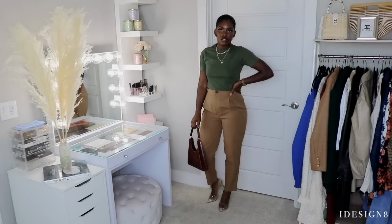Alright, you guys, so just wanted to show you a little work look really quick. Nice casual look for work. Throw on some heels and a bag and keep it pushing.